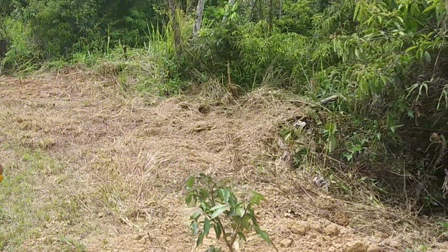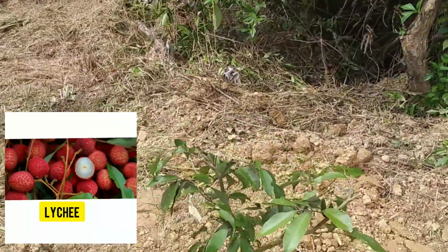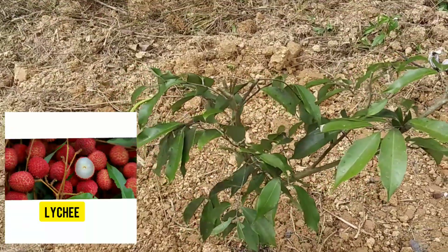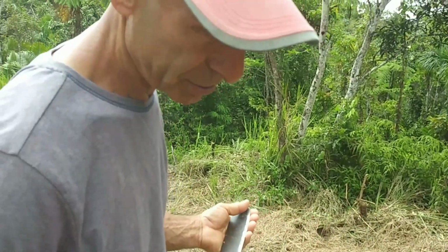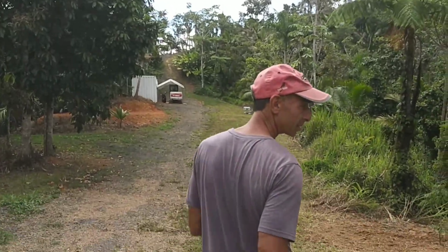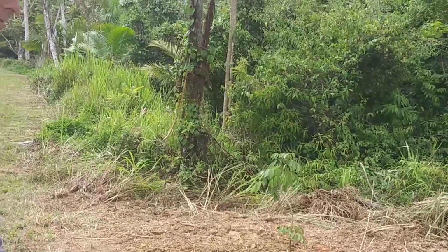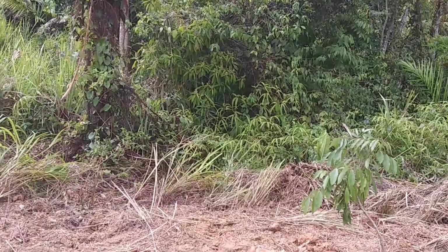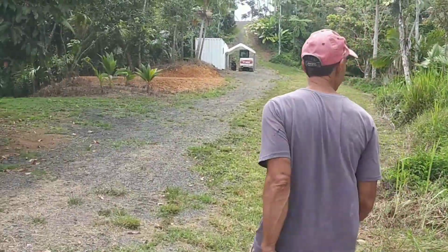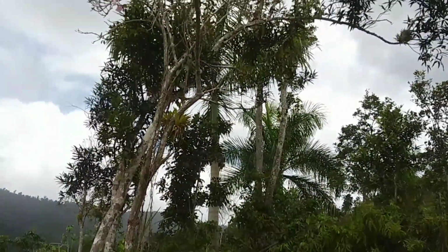The next one here is a lychee that I had air layered last year. We just planted this here, but it's a new one. It should be fine because it's an air layer. It should fruit within a couple of years. And the same with this one. We kind of like lychee, so hopefully they'll fruit here. There is one down the road fruiting, so that gives me hope. And we got another rose apple up there fruiting.